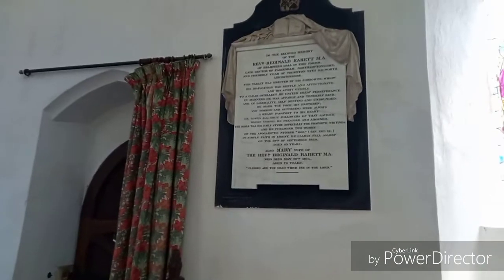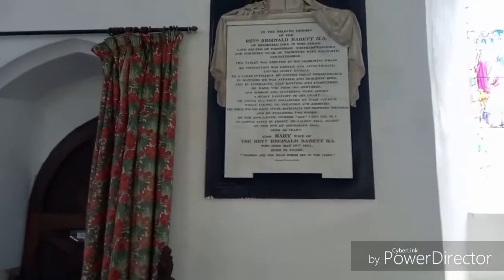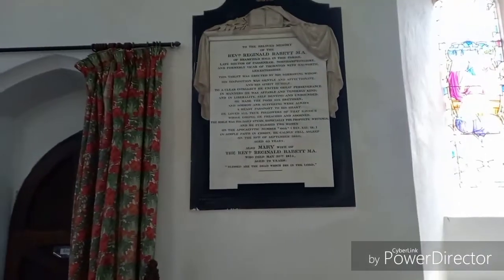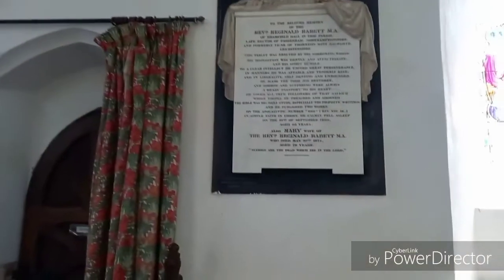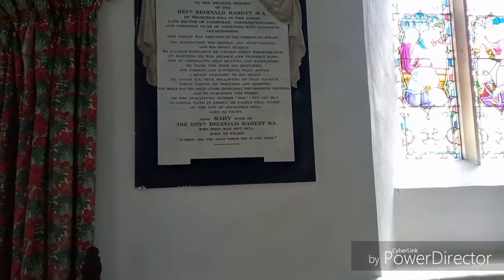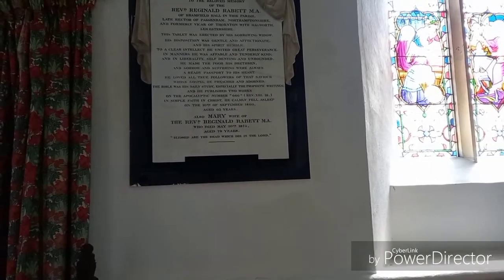No, it's cannabis. And then there's another stone there for the Rabett family: Reverend Reginald Rabett, late rector of Pisenham, Northamptonshire, formerly vicar of Thornton and Bagworth, Leicestershire. It was erected by a sorrowing widow. To a clear intellect, he united great perseverance. In manners, he was affable and tenderly kind, and in liberality, self-denying, unbounded. He made the poor his brethren, and sorrow and suffering were always a ready passport to his heart. He loved all true followers of that Saviour whose gospel he preached and adored.